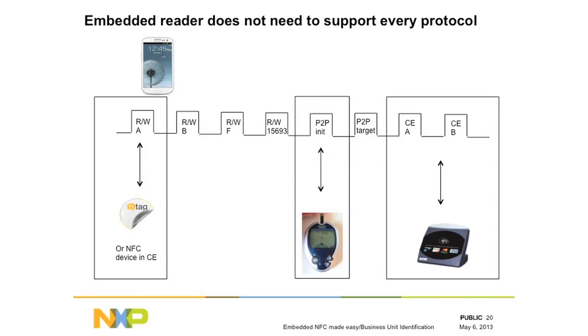Or the glucose meter example that we talked about, perhaps you want to do some kind of peer-to-peer exchange between your NFC device and the phone. Maybe you're just going to do peer-to-peer target. So you just go into peer-to-peer target mode and you talk to the phone when it's in the initiator mode and exchange data that way, and you can just ignore all the other modes if that's all you want to do.